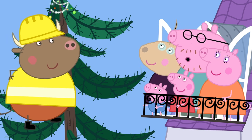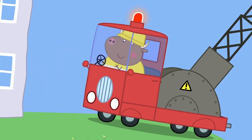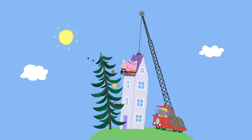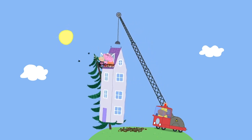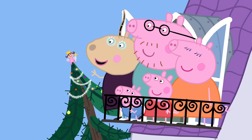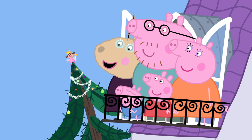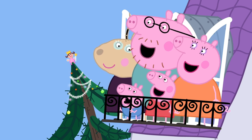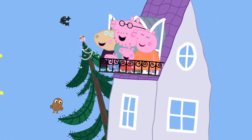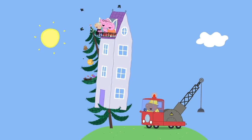Mr. Bull, the crane, please. Right you are! It's a tree house! Yes, it is wonderful. I have always wanted to live in a tree house. Thank you, everyone. Hooray! Madam Gazelle loves tree houses. Everyone loves tree houses.